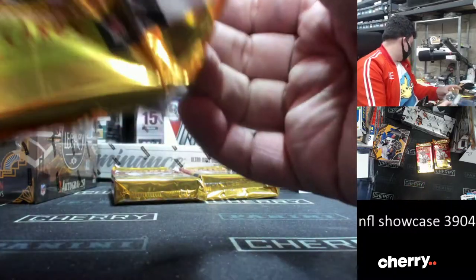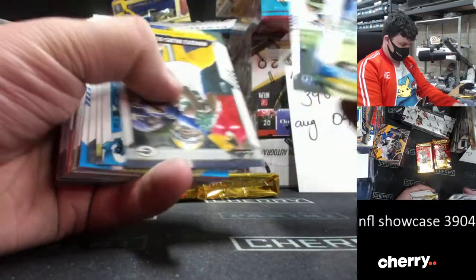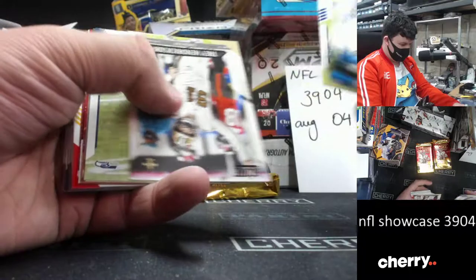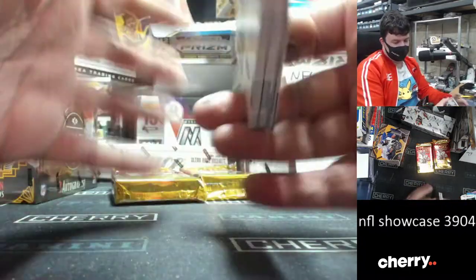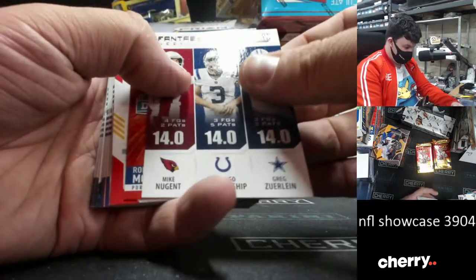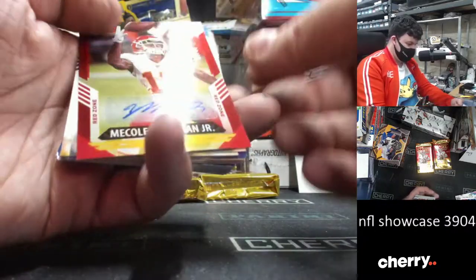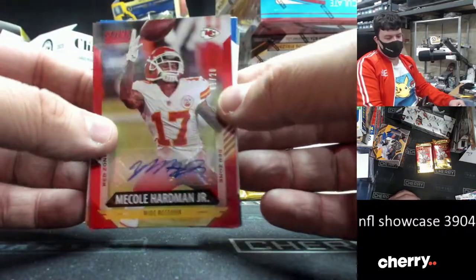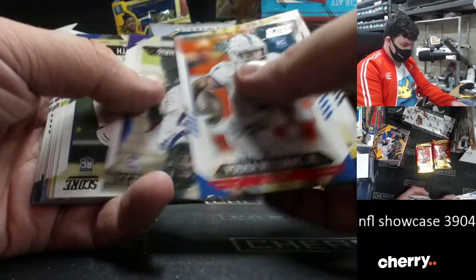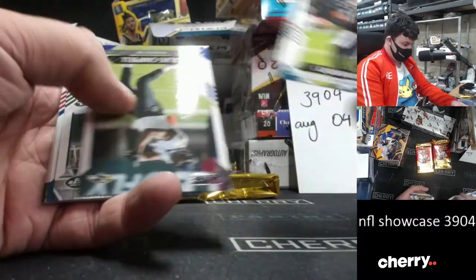Final break of the night, this showcase. I'm struggling. Gray, Jamison Crowder. Hot rookies of Eddie N. Fantasy stars of... that was randomly signed. Rondale Moore. Wide receiver auto to just 20 as well. Mecole Hardman Jr. A couple of nice autos coming through here. Puka, Collins, Morig, Smith, Ramsey, Surratt, Long, Pay, Wilson. And a whole bunch of base.